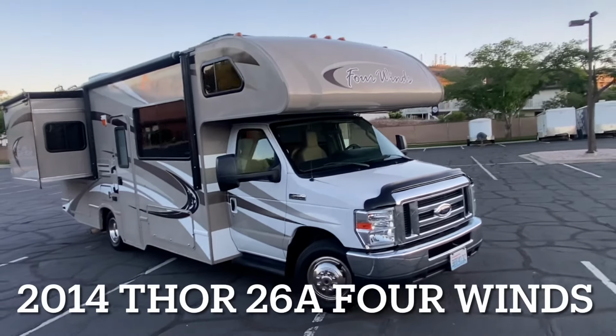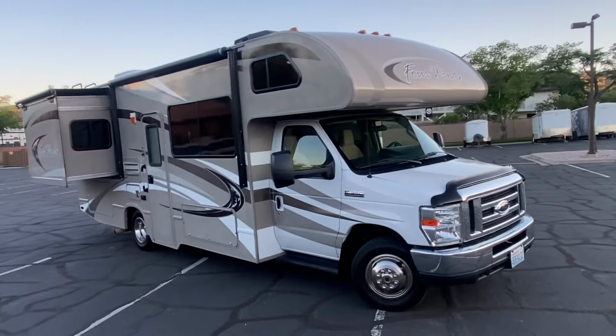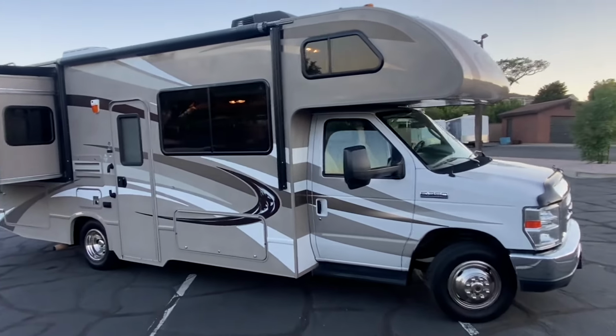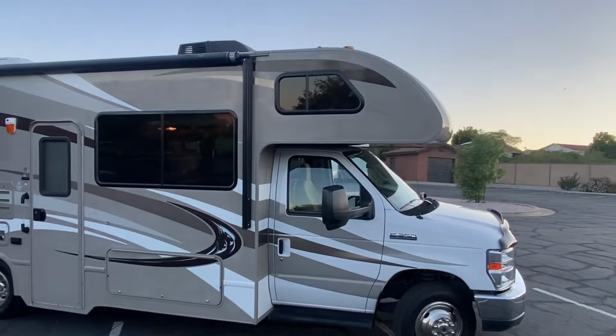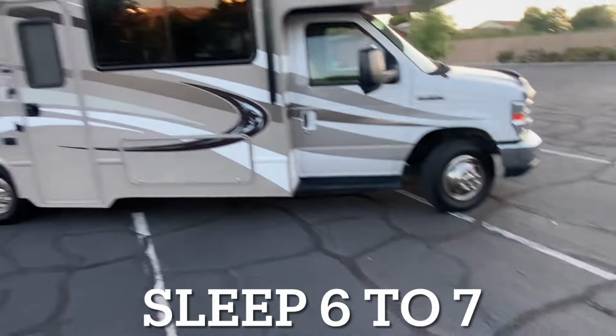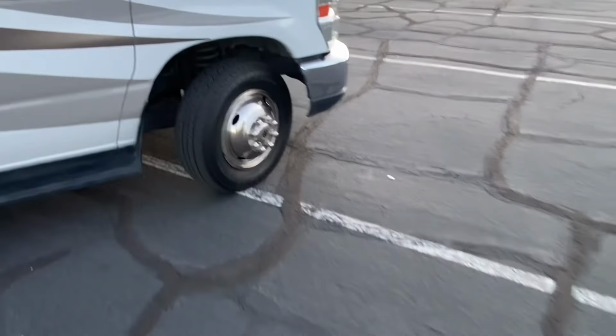Check out this 2014 Thor Four Winds 26A. It's a 26 foot long motorhome. It's in great condition, Class C, so it's got the bunk over the top. The outside's in great condition. Tires are in great condition.